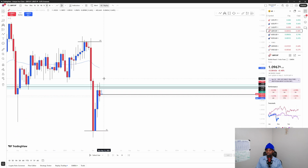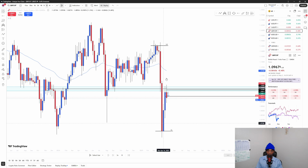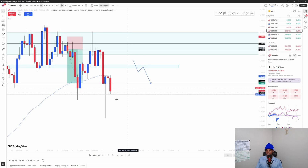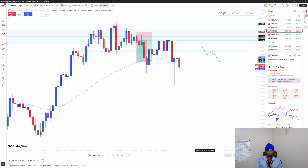GBPCHF weekly time frame, we were bearish and we still are. Lower low, lower high. And on the 4 hour, I anticipated for this to shift bearish.